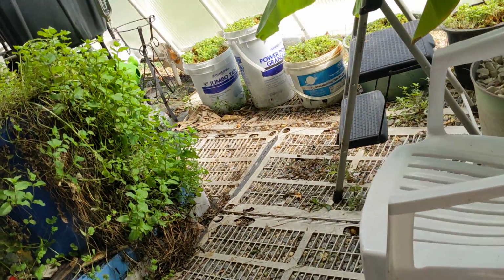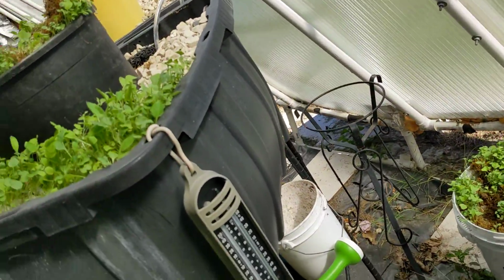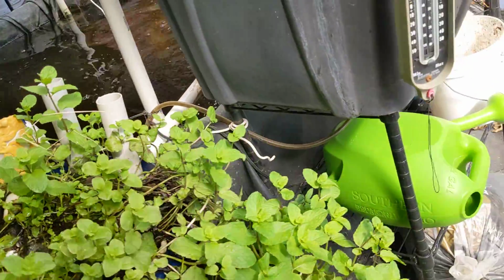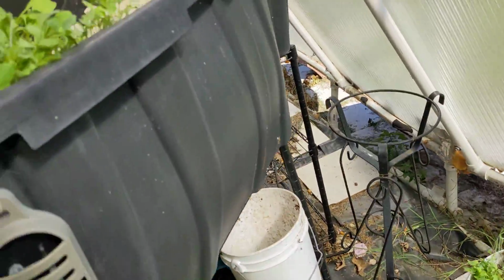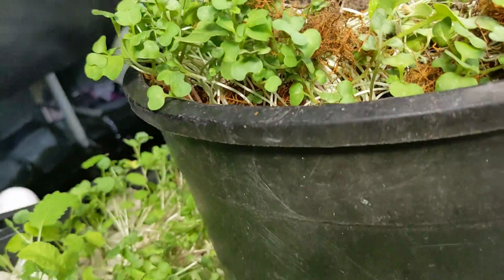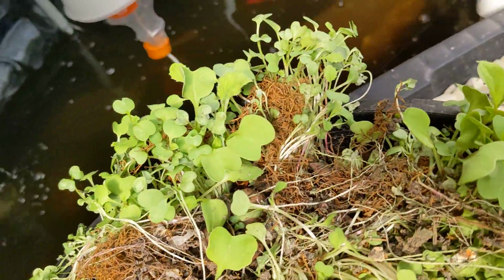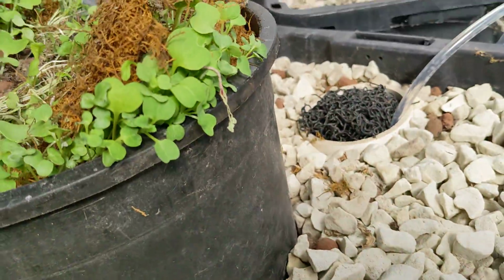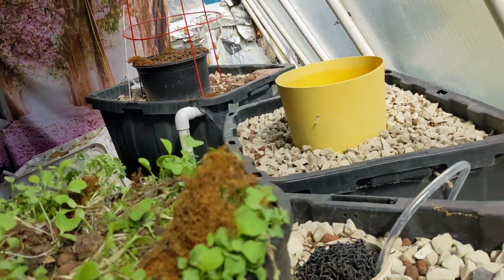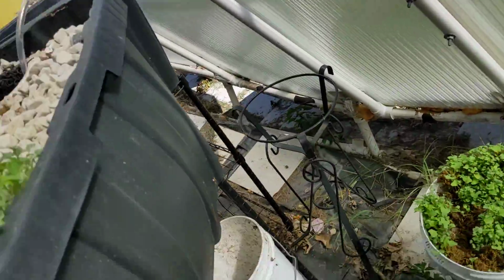Here we are inside the greenhouse. A little cooler, not quite 100 degrees in here, thank God. There's the microgreens everywhere. Ooh, it looks like I had a critter in here because something was going through that. Ooh, shit. Yeah, I definitely had something going through here. That's not a good sign.